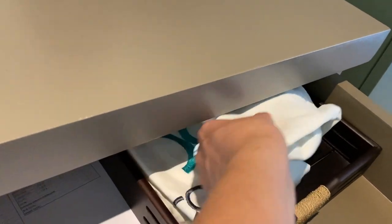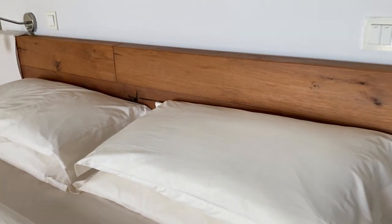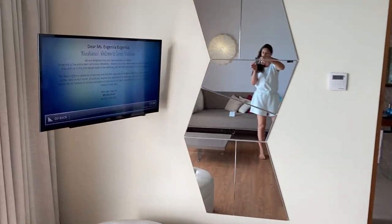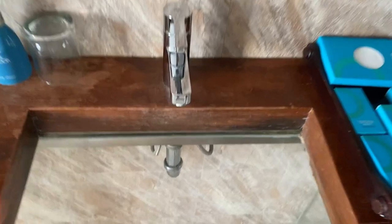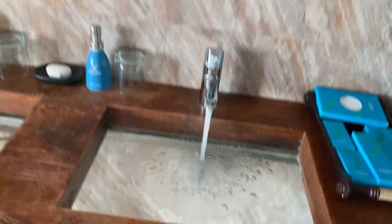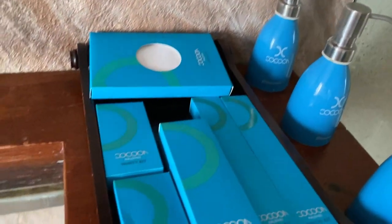Beach bag we have here, light jackets, safe, slippers, soft bed, some nice pouf and sofa. Oh, I like this lighter. Have you ever seen one like this? Interesting. Good set of bath amenities. Jacuzzi and entrance to the terrace.